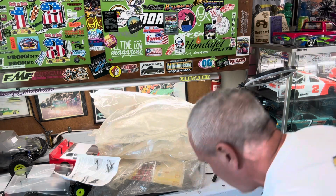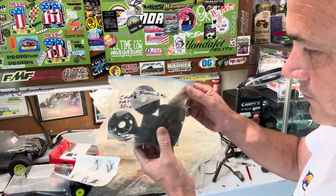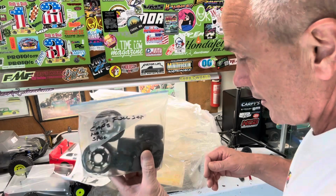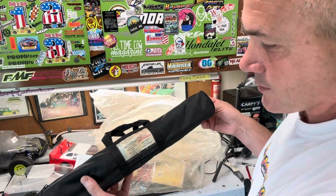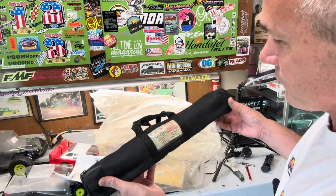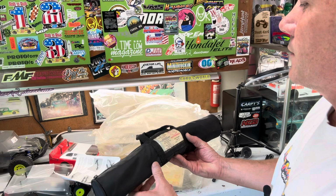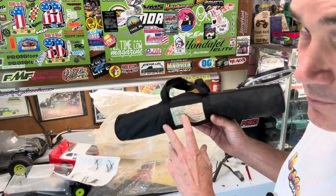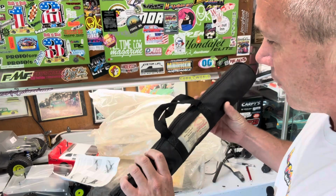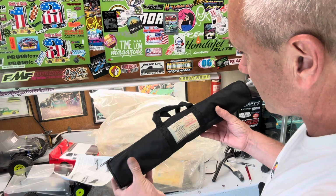Other than that, we got a couple of sets or spares of some cap tires. We can use those if we head back to Easley. And old school BSR. The BSR logo's done wore off of it. This is a tire caddy. It's got Jack's card in here for the National Hot Rod Drag Racing thing. It's full of touring car tires. We might be able to use some of these on our street cars or mini trucks.